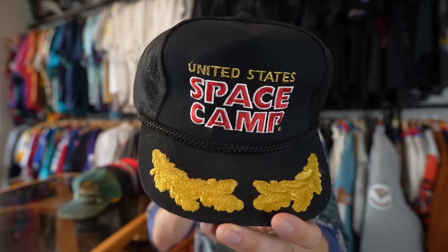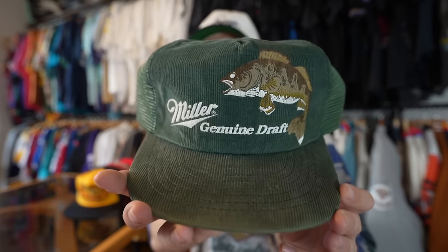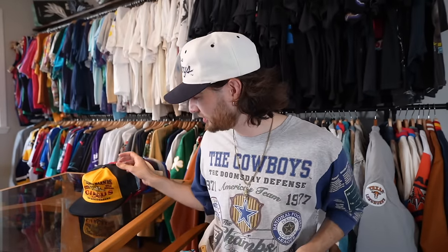I also really like my Space Camp snap because, you know, there was that one camp goer who did have that LSD on him and was tripping out in like the Kennedy Space Center or Space Center Houston, just straight wilding on that summer experience. I also have the Miller Bass Get You Hella Ass, if you will, snapback.